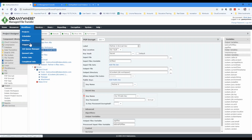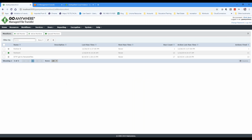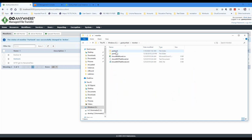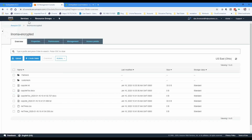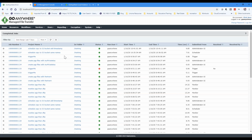Okay, so let's go ahead and look at that monitor again. Did I change anything? I don't know if I did. Let's just hit don't save, and let's go ahead and activate this. This was looking under GoAnywhere Monitor Partner A. So we should see this Partner A copy and a text, both of these. They should get sent up here eventually. It was every 15 seconds, so it might take just a second here. We can always check our completed jobs and see if that got kicked off yet. Doesn't look like it did yet.